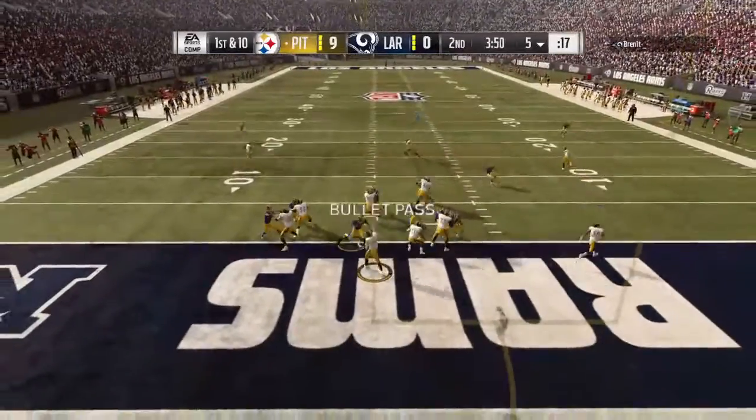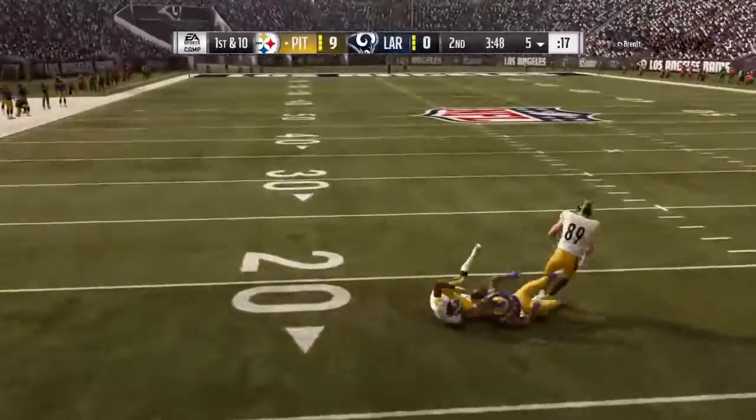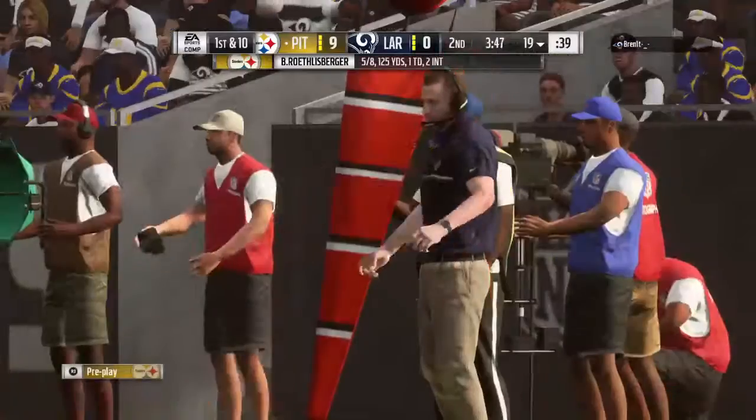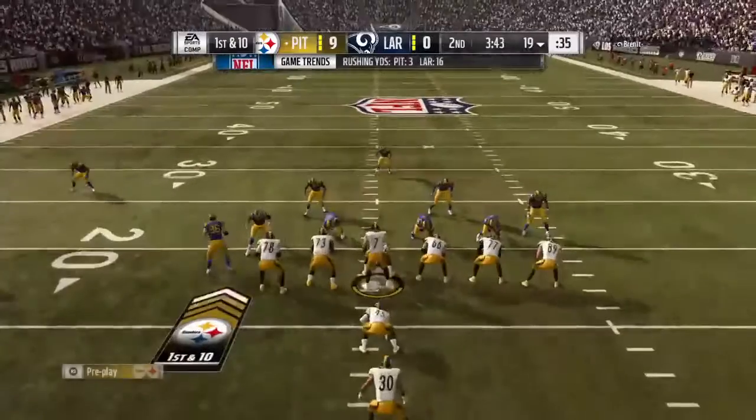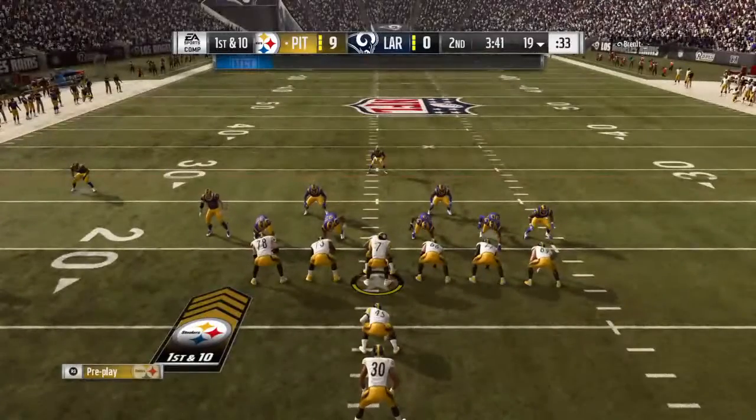Trying to shake off the interception from the last drive. He'll look to throw. Man open left side is Brown. They were looking for a little spark and some breathing room. They got it right there. A gain of 14 and a first down.